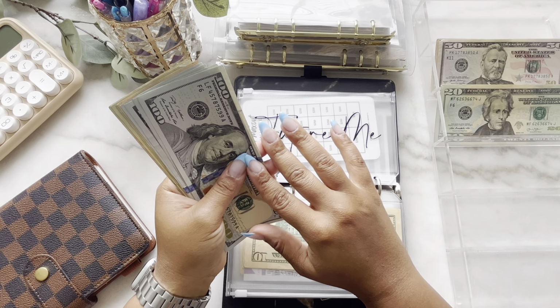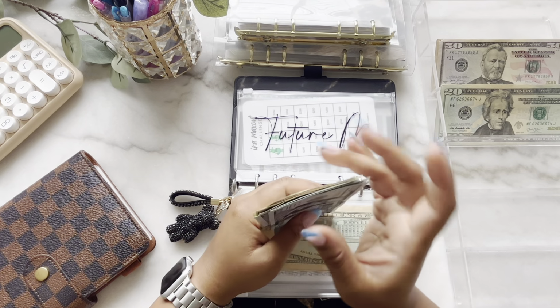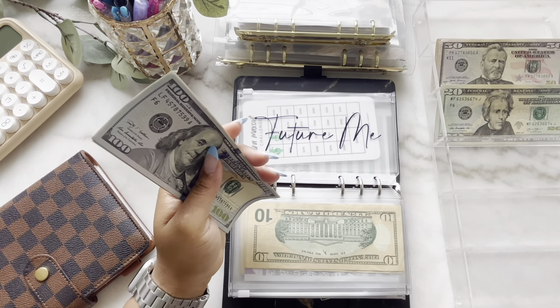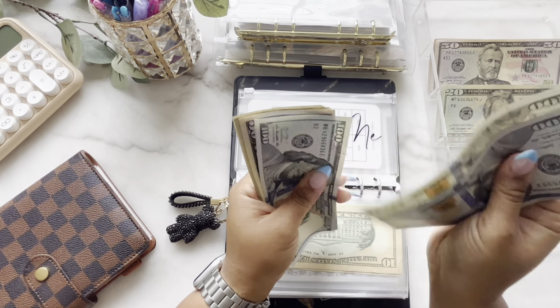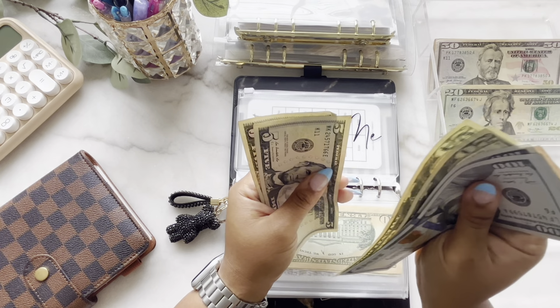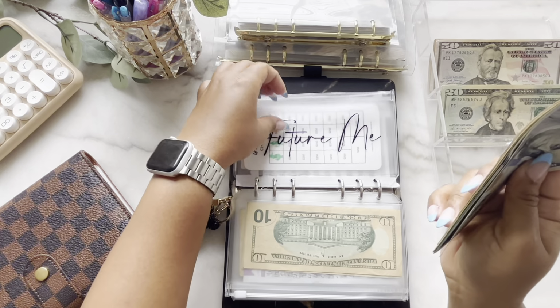which is towards my retirement. Not my 401k, but I'm drawing a blank as to the other one. My Roth. Future me has 100, 200, 300, 400, 450, 470, 490, 500 in future me.